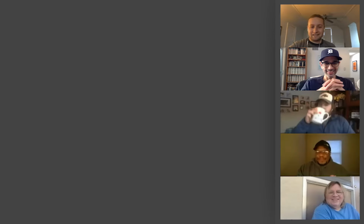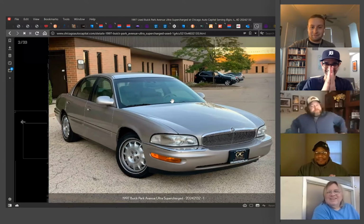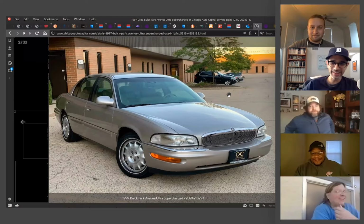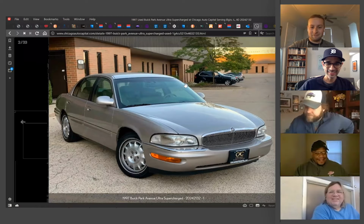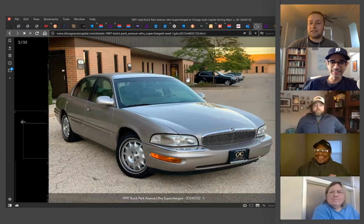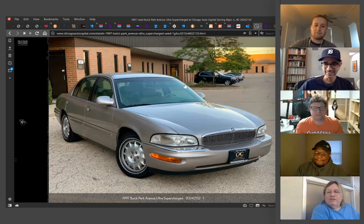Speaking of PT Cruisers, that's the perfect style icon. Now, I would have recommended this beautiful 1997 Buick Park Avenue Ultra, but I bought it myself because it's the winter beater. That's from the reliability episode, right? Yeah, reliability. Doesn't look like a winter beater. Have you been driving it much, Jonathan?